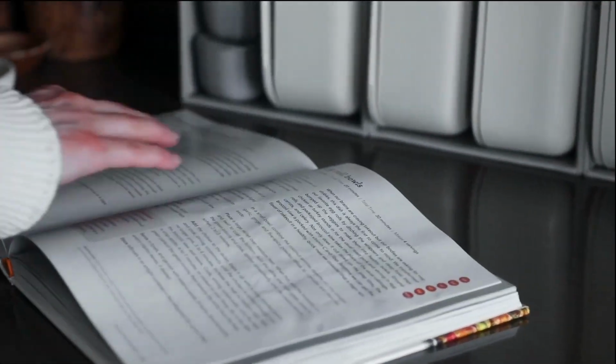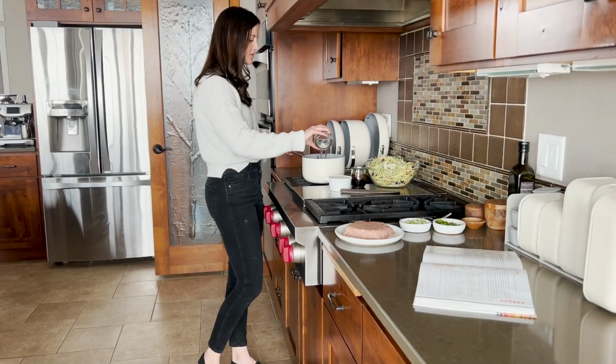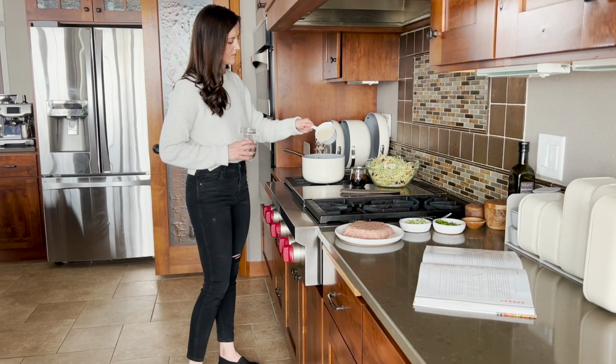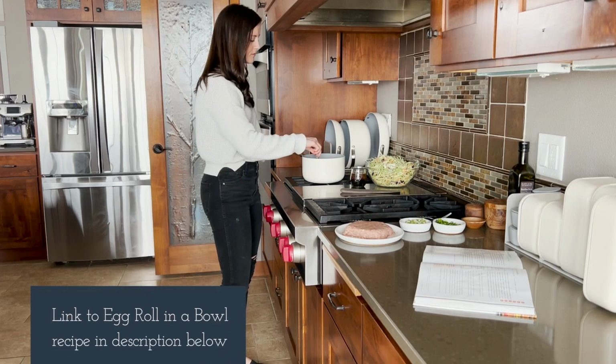We also love that Caraway cookware is so versatile. The pieces can go from stovetop to oven, where they are safe up to 550 degrees, and they work on a variety of cooking surfaces, including gas, electric, and induction cooktops or ranges.